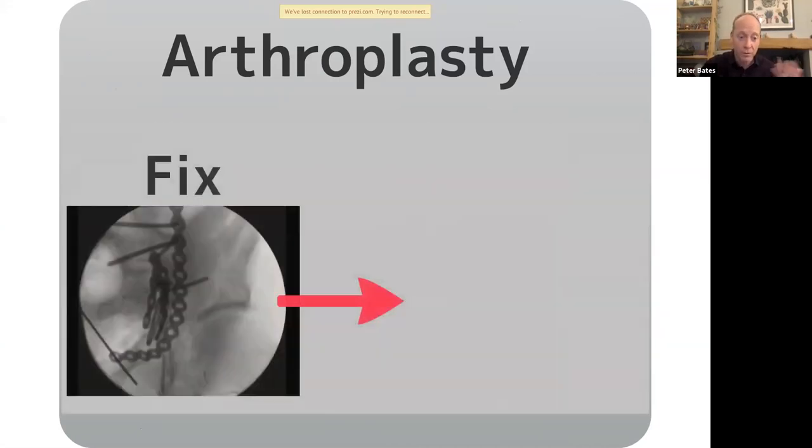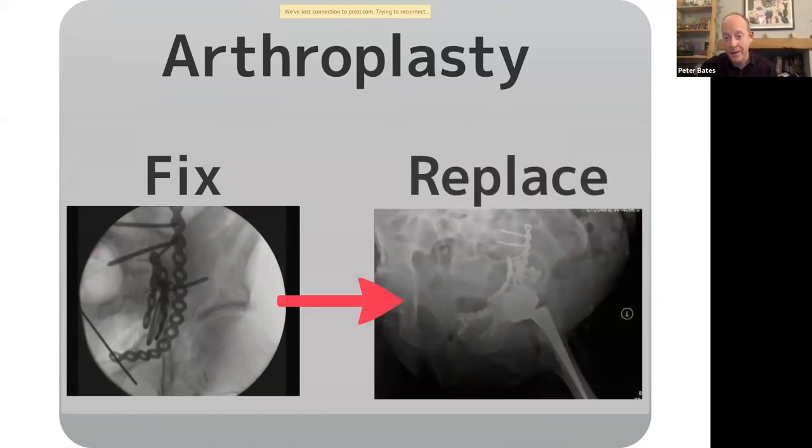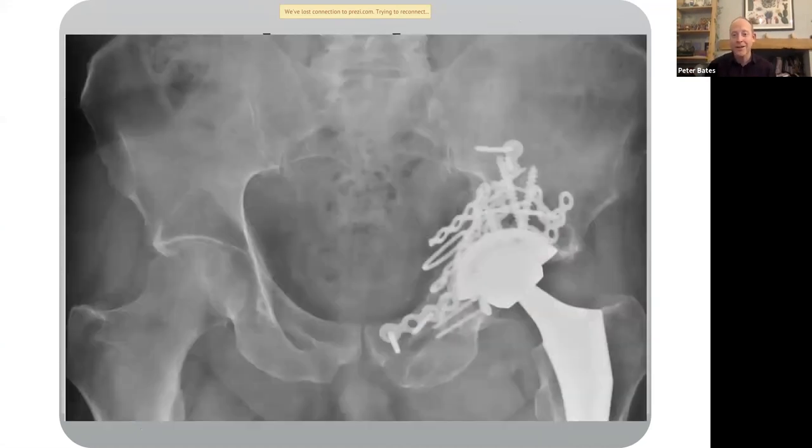And so we sometimes do what's called fix and replace. So you fix it and then you replace it. And it ends up with a bit of a crazy looking x-ray with, like, oh my God, loads of metalwork, because you've put plates in to begin with to stabilize it. And then you put a hip replacement in straight afterwards to stabilize it.